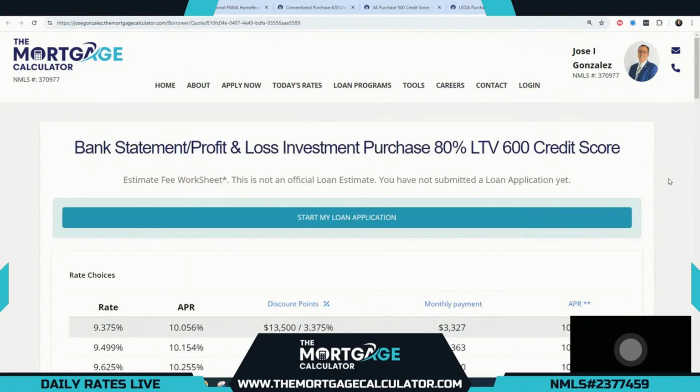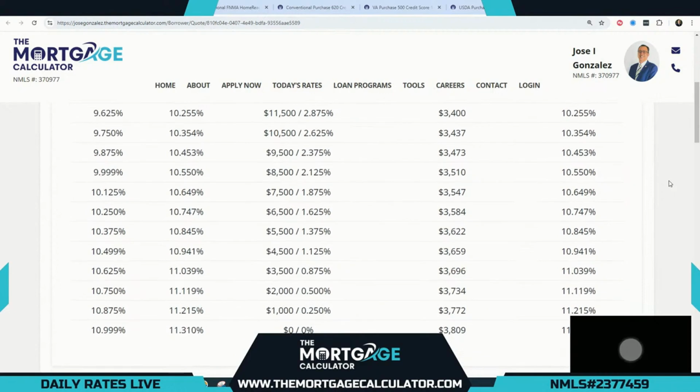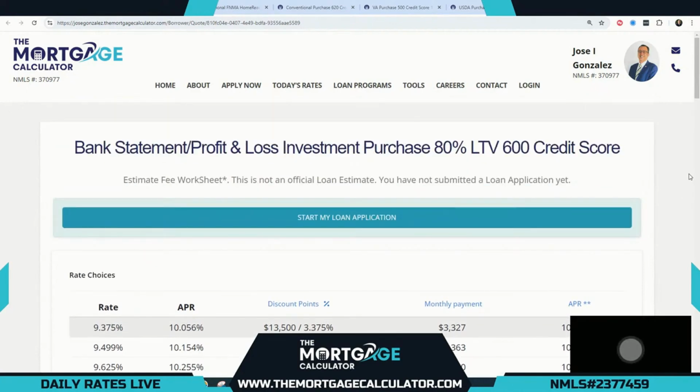Our next option here is our bank statement. And this I could consider alt doc because bank statement, profit and loss, and 1099 actually have the same interest rate. They all fall under the alt doc category with this particular option. So we're looking at 20% down, 80% max LTV. 10.999 is our lowest cost option at par, and we can buy that down all the way to 9.375, right? And this is for an investment property purchase with 20% down with a 600 credit score using alt docs. And the same option is available for primary as well at the same LTV.